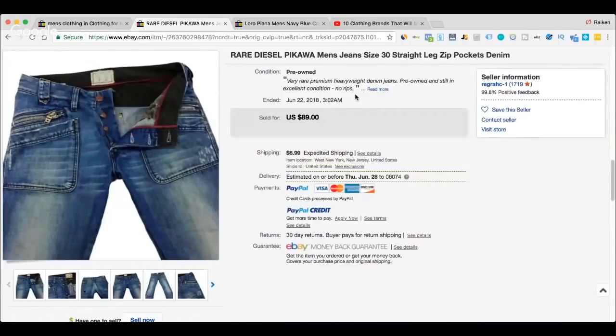It sold for $89. I've sold probably, I don't know, 40 or 50 of these Diesel brand jeans, and some of them sell for like 20 or 30. There's lower end ones that have a different tag. But do your research, guys. An awesome brand right there.